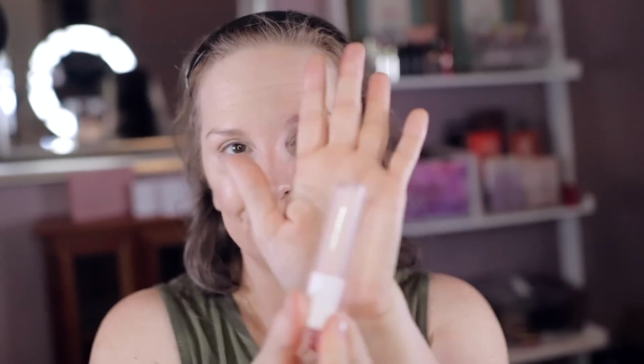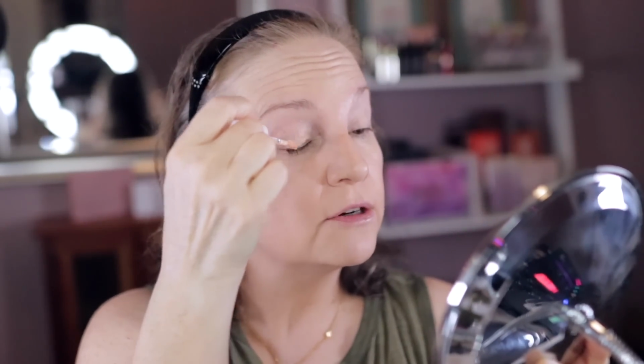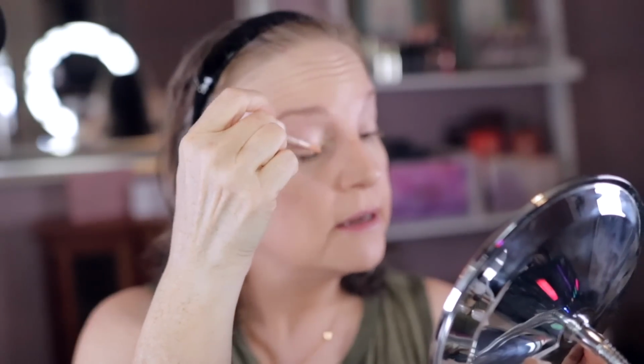Okay, so I think really, because I might forget, and then I'm going to be mad at myself, we're going to move right into dealing with that dark circle situation. I'm going to reach for the Rare Beauty Eyelid Primer. Ding. And again, it has this really great sort of light coverage, yet it does a great job at color correcting.